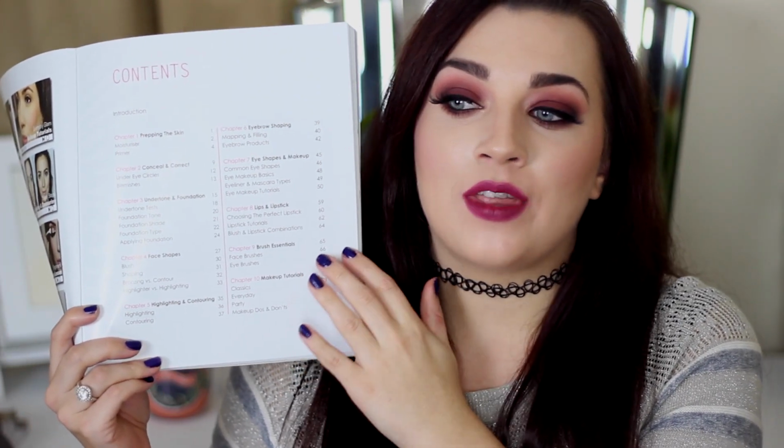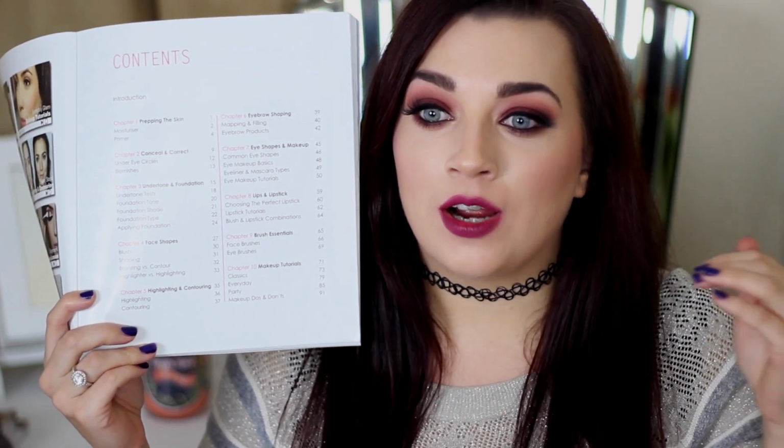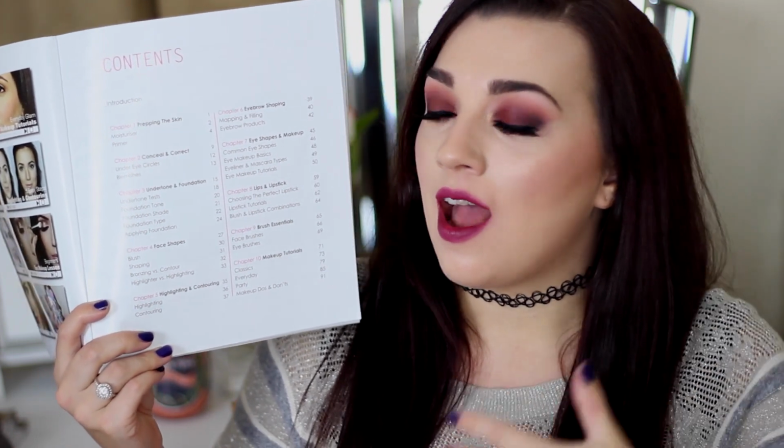So the book is absolutely incredible. This is a book that every woman should have in their collection, because no matter if you're a beginner at makeup or if you're advanced in makeup, this book is going to come in handy, because you can always refer back to it if you forget anything. You know, especially the undertones of the skin, skin types, eye shapes, things like that.